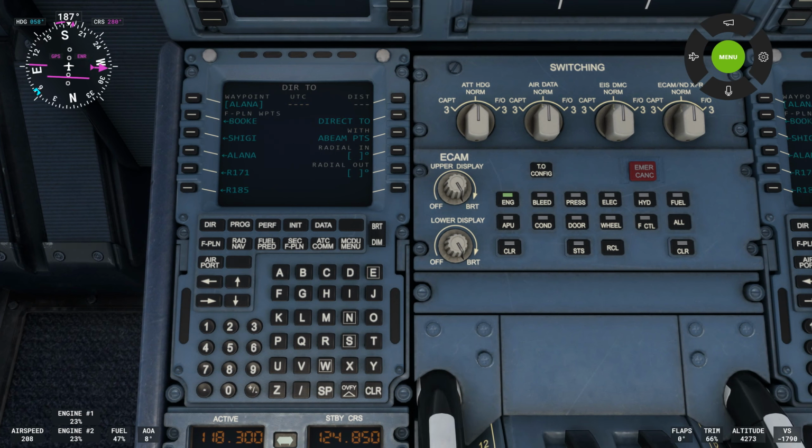Southwest 2029er, traffic is 9 o'clock, 4 miles, at 3,100 feet, Airbus A20N. Report them in sight. Cactus 748, traffic is 1 o'clock, 4 miles, at 4,500 feet, Boeing. Report them in sight. Cactus 748, have the Boeing in sight. Southwest 2029er, have the Airbus A20N in sight.